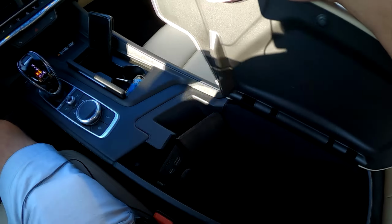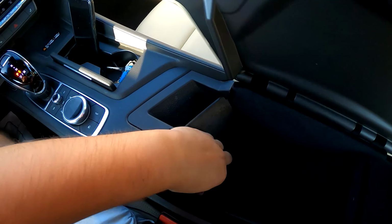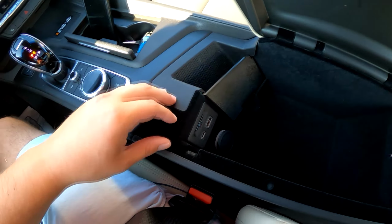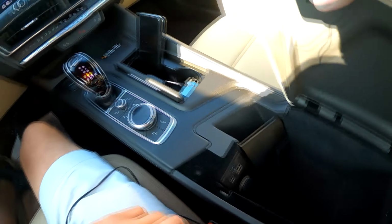You do also have a good bit of storage in here. This flips up sideways, which is different than what they normally would. You got another outlet in there. You have your USB type A and type C. This is your little SD card for your navigation.